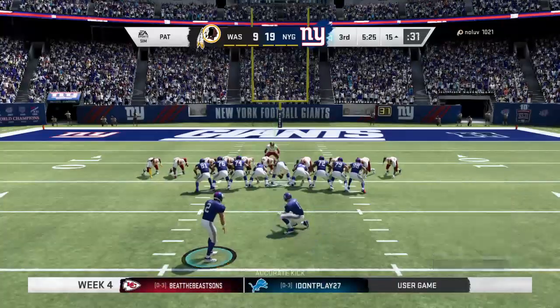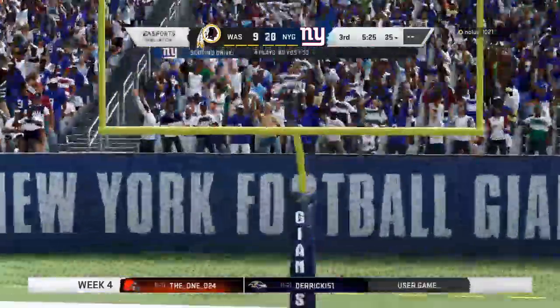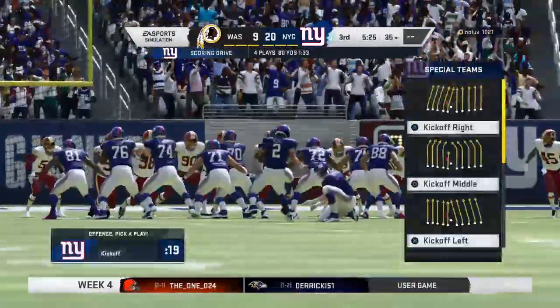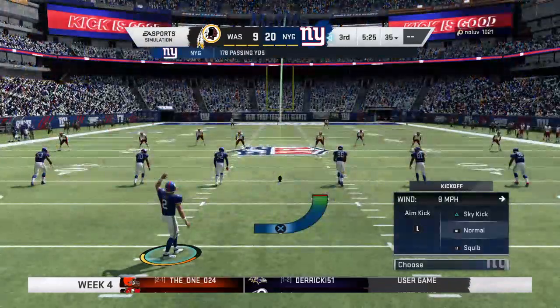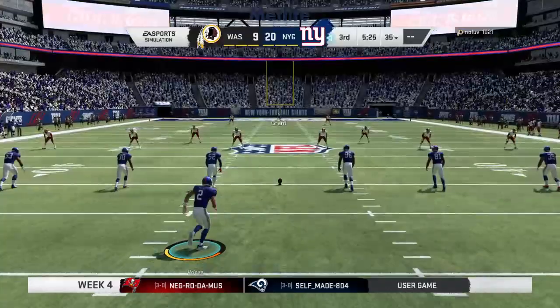When we draw up defenses on the board, we do account for every receiver. But on that particular play, somehow he was wide open, became an easy touchdown pass. PAT up and good by Rosas, and that pushes the lead up to 11.